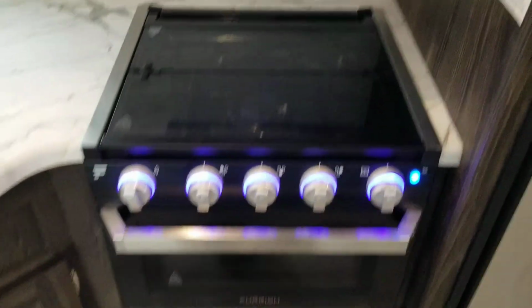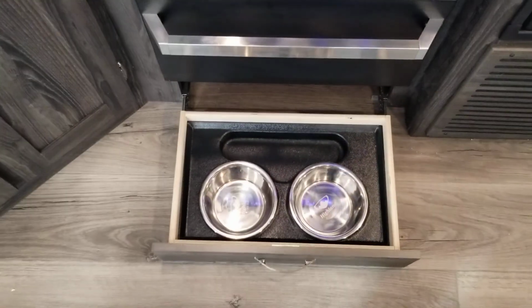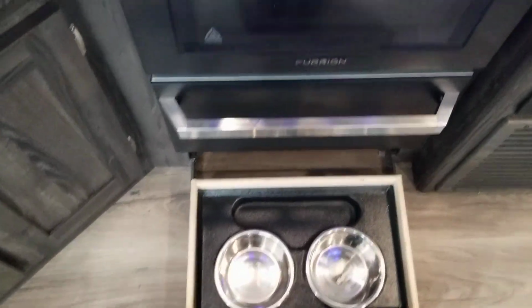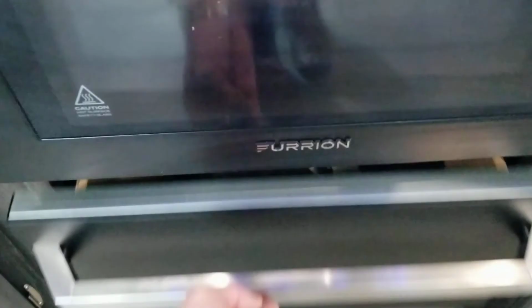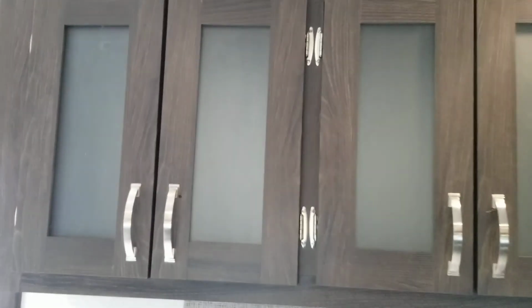The nice upgraded Furrion 3-burner glass cooktop, splash guard built in, nice ambient lighting. Pet food drawer beneath it, water and food. And big pot drawer, finished out to look exactly like the Furrion oven. Cabinets, drawers. Mesa Ridge is very, very good at putting storage everywhere they possibly can. These doors are pure glass faced in the front.